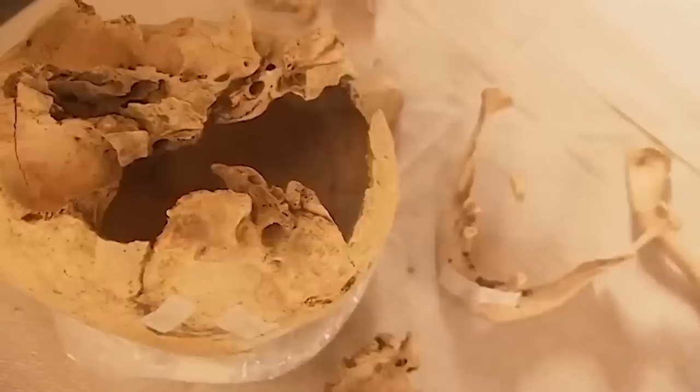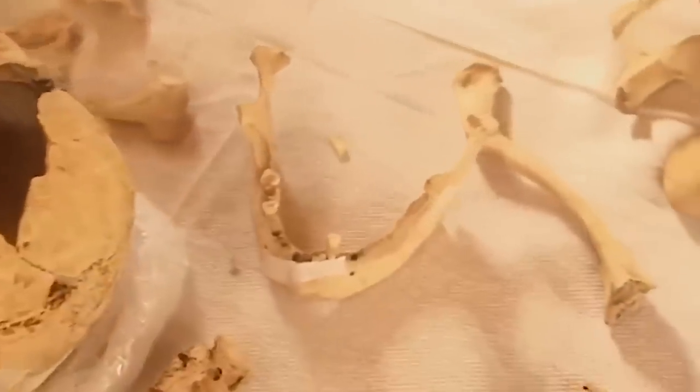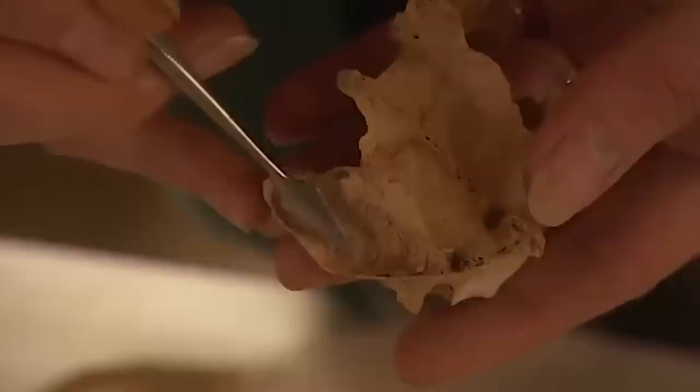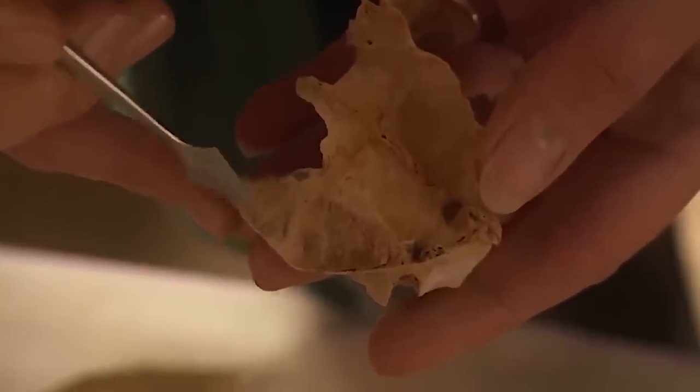How old is he? About your age, I should think. Yeah, so sort of older. Prime of life. Yes, if you say so, Phil. And then we've got some sinusitis. If you look just inside this area here, you can see there's this very fine woven new bone inside the sinus cavity. Now, this is this part of the sinus. And you know how painful it is when you get sinusitis? It goes right up into your head. So he'd have had a bad head as well.